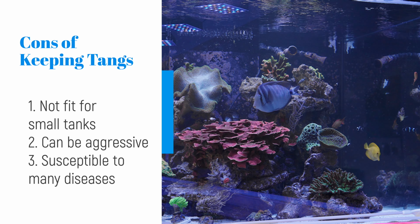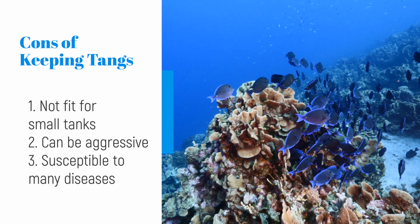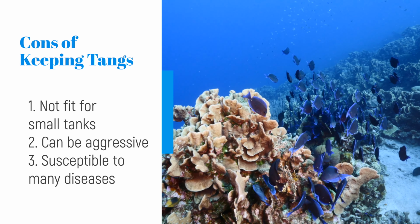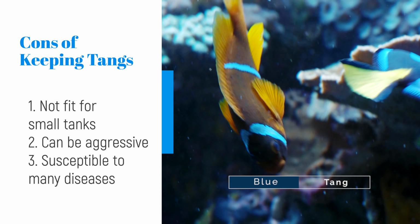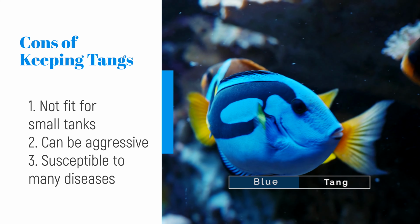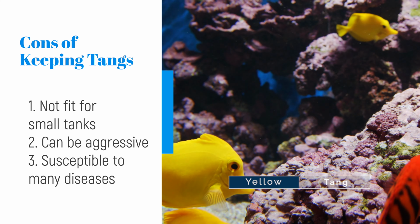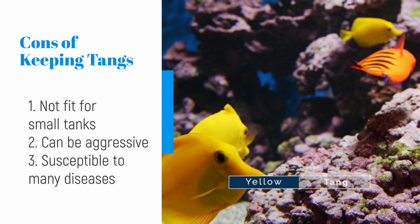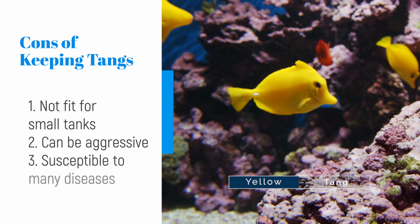Tangs require a larger tank to maintain their health because they usually have large territories in the wild where they can roam and graze throughout the day. So they are not a good option for smaller tanks. Tangs can sometimes be very aggressive or territorial in reef tanks, so care must be taken to ensure they aren't going to war with the other fish in the tank. Tangs are often very susceptible to a wide variety of diseases and must be well cared for to avoid any stress which might compromise their immune systems.